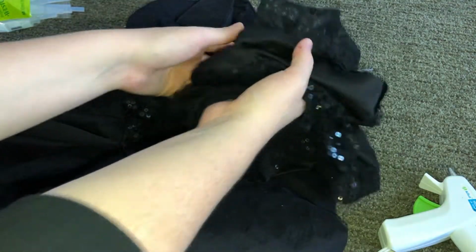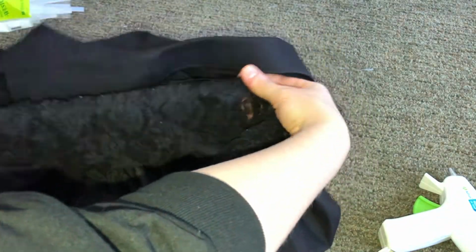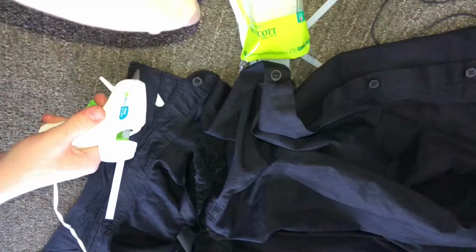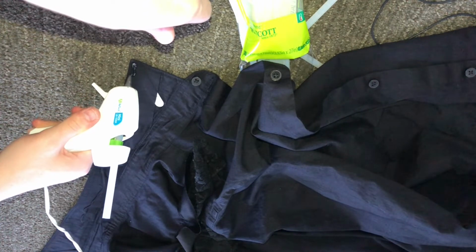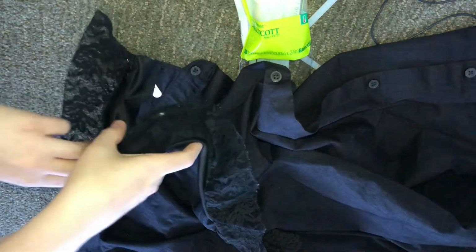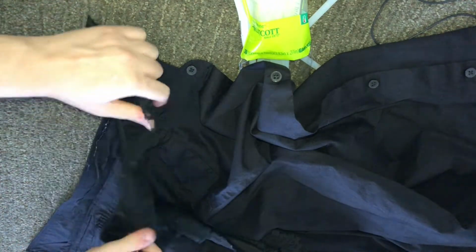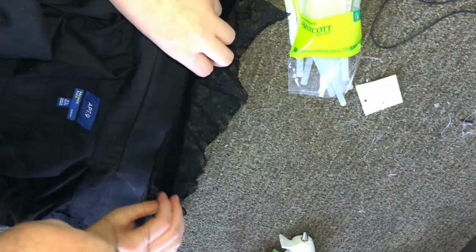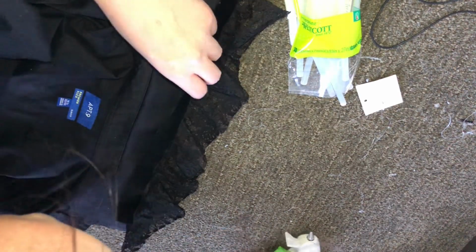From there, I went ahead and just had some fun with the trim that I had cut from the pillow earlier. I mostly just placed it on the collar and then on the cuffs of the shirt as well. And then I also incorporated some of that leftover velvet, so I added that too, and just layers. The more layers, the better.